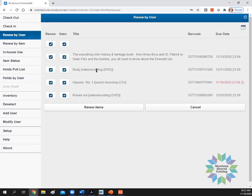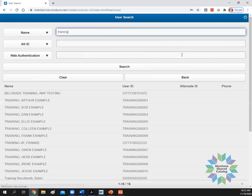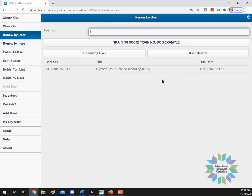I don't want to renew all of these items. I just want to renew Ulysses. So I'm going to uncheck these others. I also could have unchecked them all at once and then checked the box and chosen Renew Items. Great. Now I have my new due date. Perfect. And then, if I get another call, I can do a new user search as well. Again, search by last name. But I'm going to go back instead.